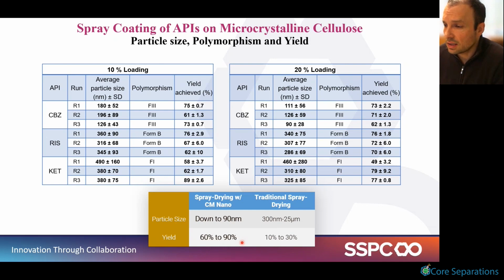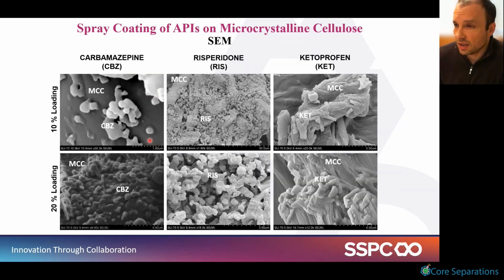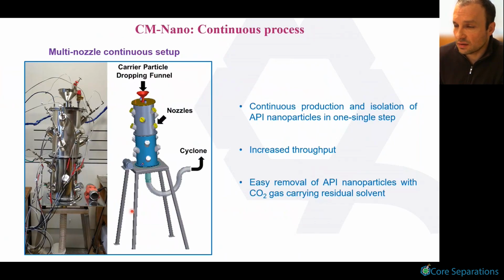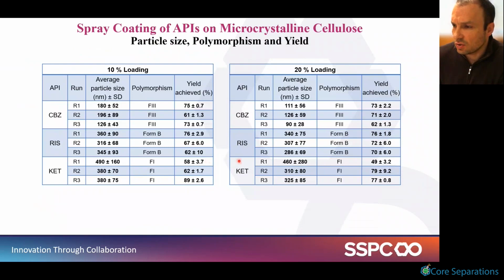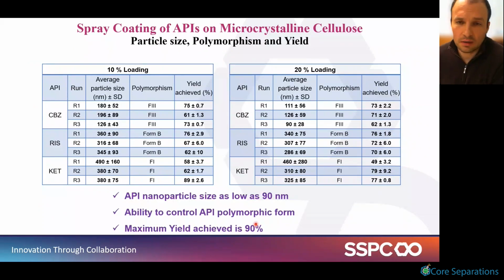Now comparing our CF nanotechnology, so nano spray drying with our CF nanotechnology, with the traditional spray dryer or nano spray dryer, we can achieve much higher collection yields. That also allows us to scale up our process into a pilot scale version, which is the case for our continuous technology that we are scaling up into a continuous pilot scale version. Currently that allows us to maintain high collection yields and high production yields of our drug nanoparticles.